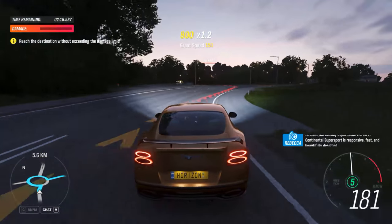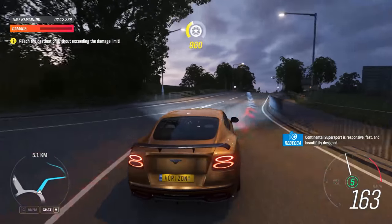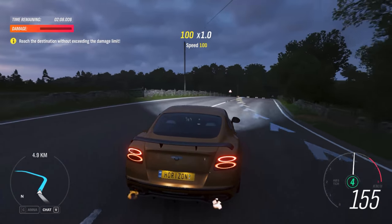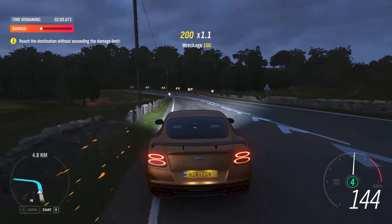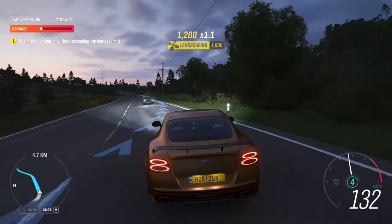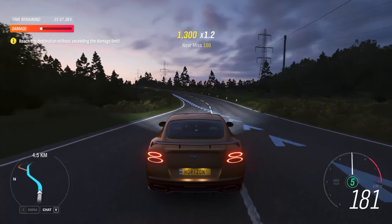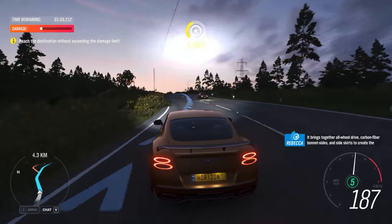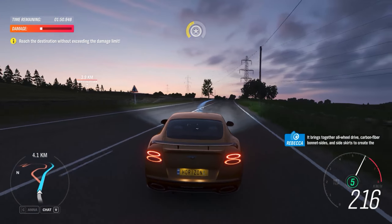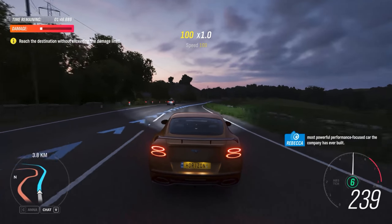The 2017 Continental Supersports is responsive, fast, and beautifully designed. It brings together all-wheel drive, carbon fiber bonnet sides and side skirts to create the most powerful, performance-focused car the company has ever built.